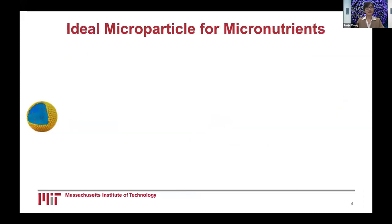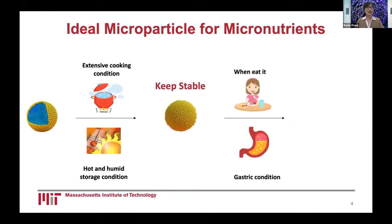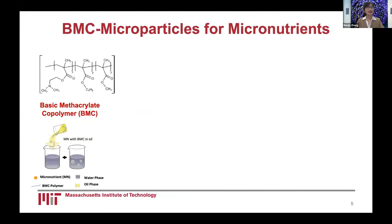Therefore, our aim of this project is to develop a microparticle to encapsulate micronutrients in it. When it experiences extensive cooking or storage in hot and humid conditions, the microparticles can stay stable to protect the micronutrients from degradation. When it is ingested, the micronutrients can quickly release from the microparticles in the human digestive system. Let's briefly go over how we made this magic happen. We did an in-depth analysis of more than 50 potential polymers and then selected BMC as the coating material for micronutrients.